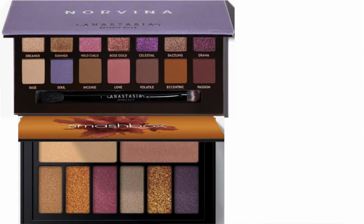But I wanted to talk about this palette because someone mentioned on my social media somewhere that it looks like a dupe for the Norvina palette, the Anastasia Beverly Hills Norvina palette. So I'm going to put them side by side up on the screen so you can take a look at them, and I think there are definitely some similarities. Are they an exact dupe?